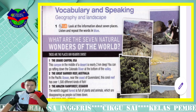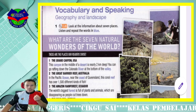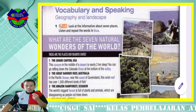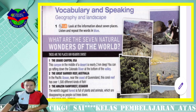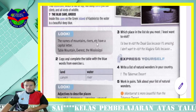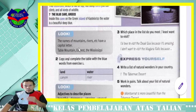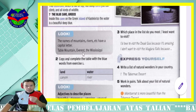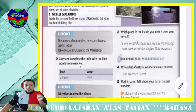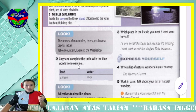So that's the audio about words in blue, such as canyon, desert, river, valley, and so on. So let's look at exercise 2. The names of mountains, rivers, etc. have capital letters. Bermula dengan huruf besar. For example, Table Mountain, Everest, the Mississippi. We start with capital letters. Number 2, copy and complete the table with the blue words from exercise 1.